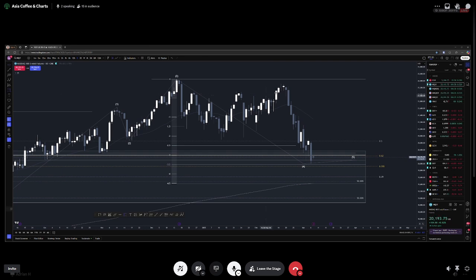Because we're expecting, it would have been cleaner if we could have had a move up to here. So this is still unmitigated. What I was looking for originally for this week was to come back up and back down. Once I saw the sweep of the 2 as well, I thought we were going to go up, honestly. I didn't think we were going to have more down movement after Monday or Tuesday's close. Then Monday just swung both sides.